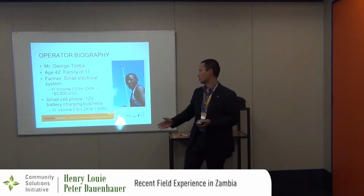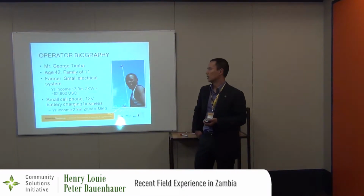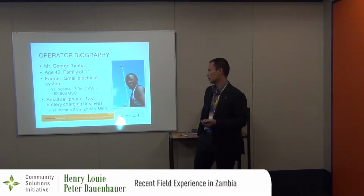So the operator, here's a picture of him and the wind turbine, is George Timba. He's about 42, but he's a young 42, an energetic 42, as you might say. He's got a big family. He is a farmer, and as a farmer, he sells lots of different things, animals, crops. In addition, he has a small electrical system, which is no more than a 10-watt PV panel. Looks like he has two petrol generators.